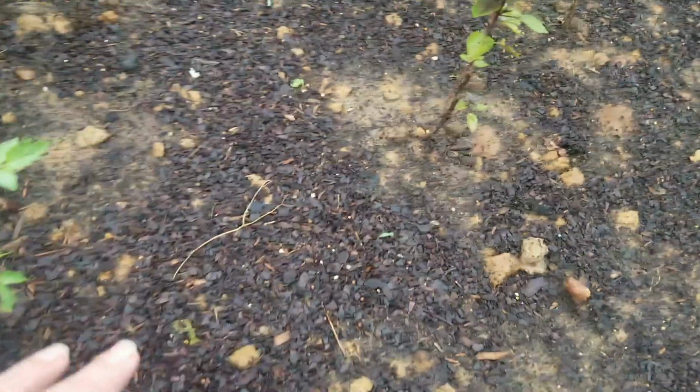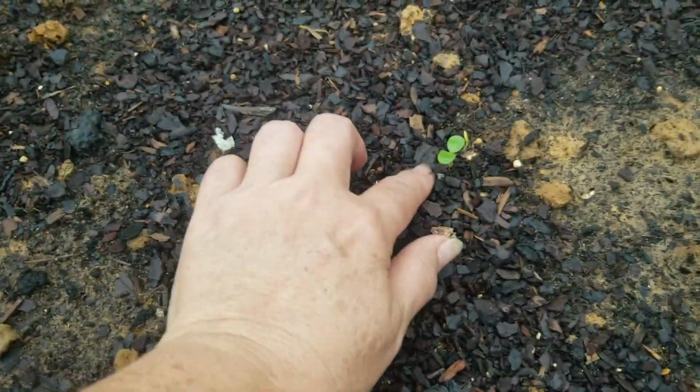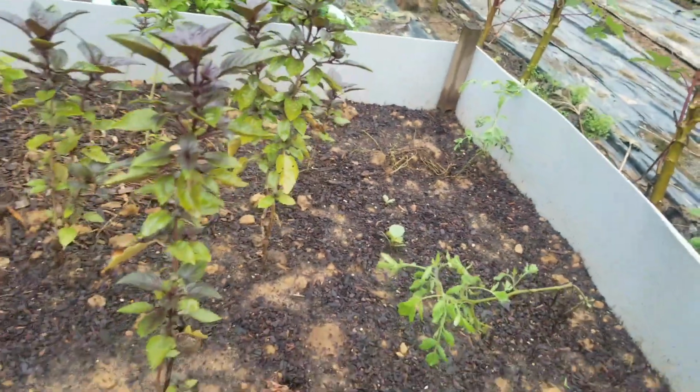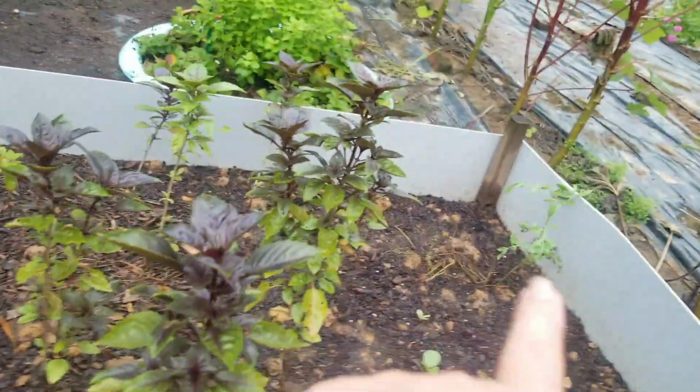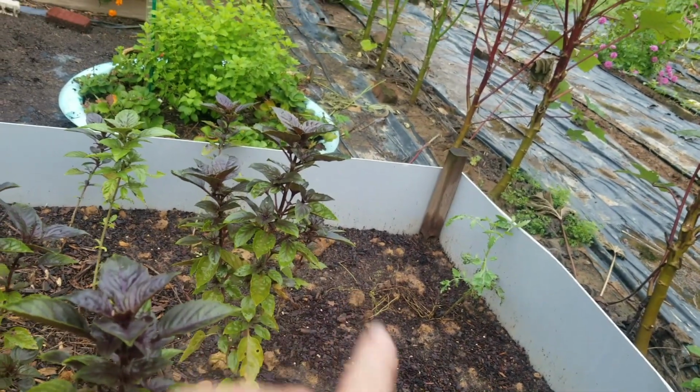I did put some seeds in here for some more cilantro, but I don't see anything coming up. There's one. I'm not sure if it's cilantro or not, though. And then I have some weeds. I'm pretty sure those are weeds. I got to get those out of there. I had some summer savory that was in a pot, and I decided to try it over here, but it doesn't look too good.